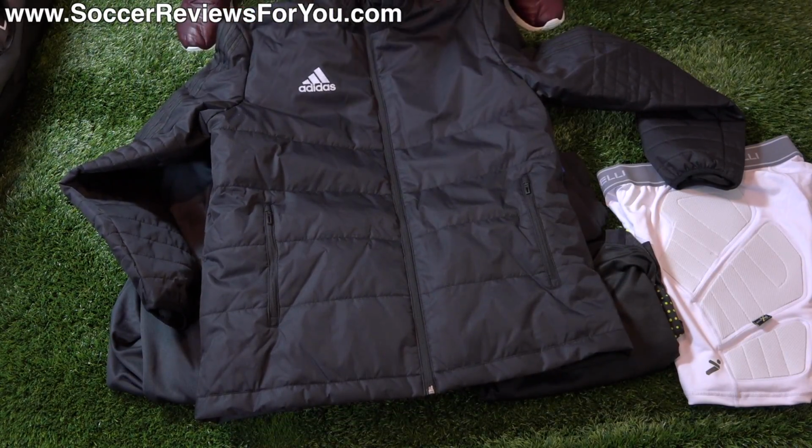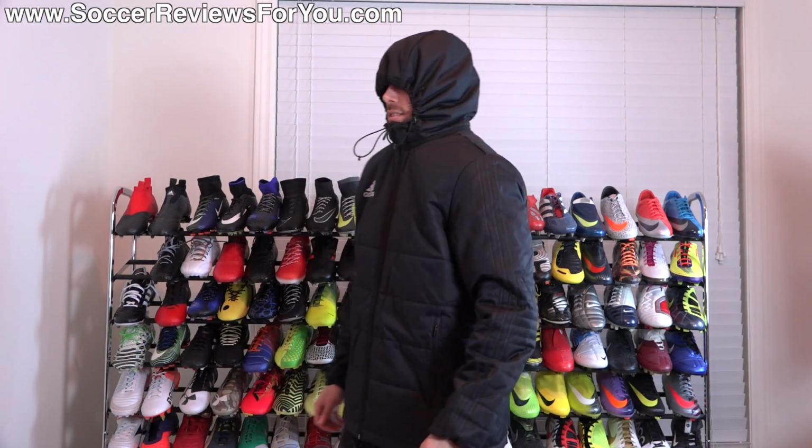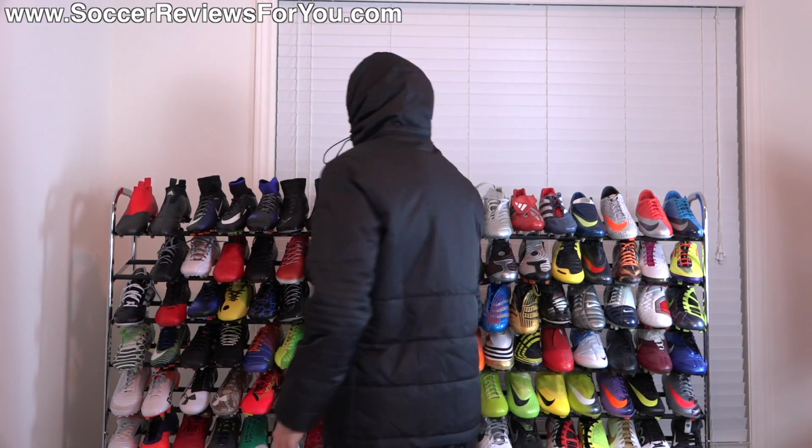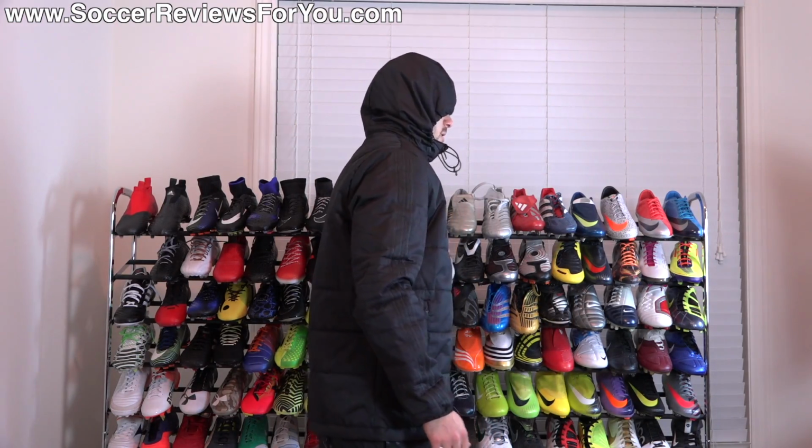This is, again, part of that new CR7 collection. This is the CR7 winter jacket. So this guy has a retail price of $130 US, which for a winter coat isn't all that bad, especially for one that's as good quality as this one is.